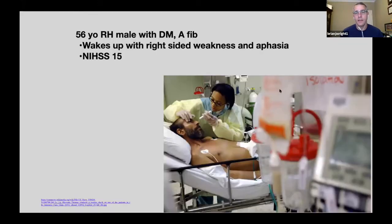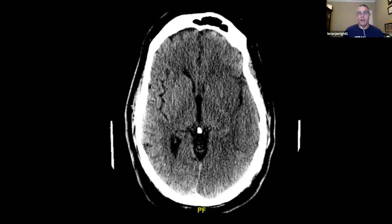Let's start off with a case. Let's start with a 56-year-old right-handed male with a history of diabetes and AFib. He wakes up with right side weakness and aphasia. His NIHSS is 15. And you're concerned that he's got a CVA. You're not quite sure if it's an ischemic CVA or if it's a hemorrhagic CVA. So you get him to the CAT scanner pretty quickly. And here's his non-contrast head CT. And there's no intracerebral hemorrhage.